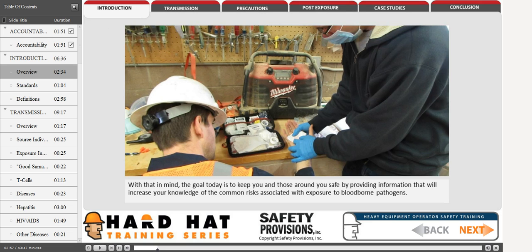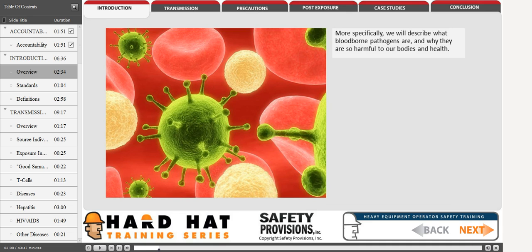With that in mind, the goal today is to keep you and those around you safe by providing information that will increase your knowledge of the common risks associated with exposure to bloodborne pathogens. More specifically, we will describe what bloodborne pathogens are and why they are so harmful to our bodies and health.